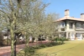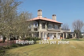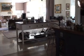cost effectiveness. On a smaller scale, but equally important, the calculated diversity for this dream house in a very exclusive estate was 150 amps per phase. This was the figure applied for and granted by the utility. When the time arrived to connect to the mains electricity supply, the owners discovered to their horror that only 80 amps were available. By this time, everything had been designed and planned around the 150 amp supply.